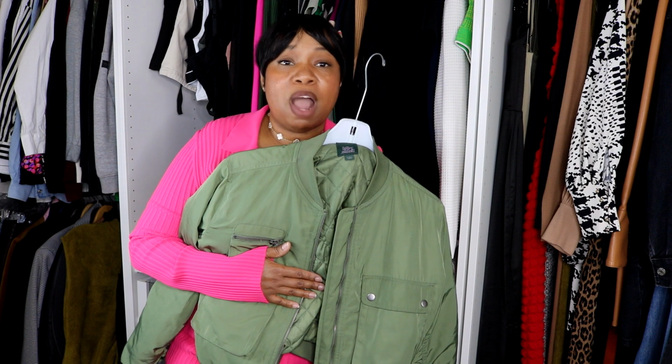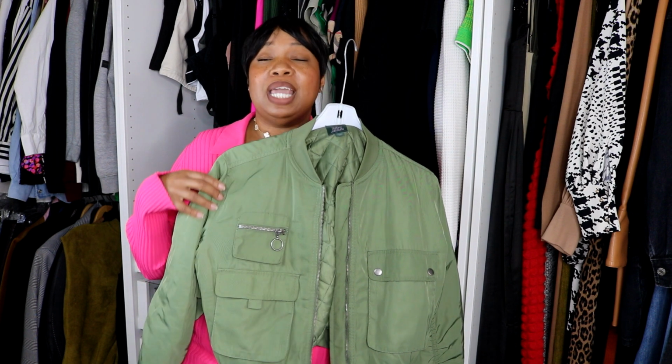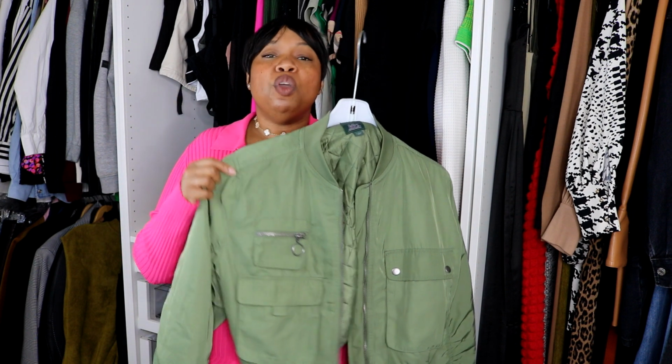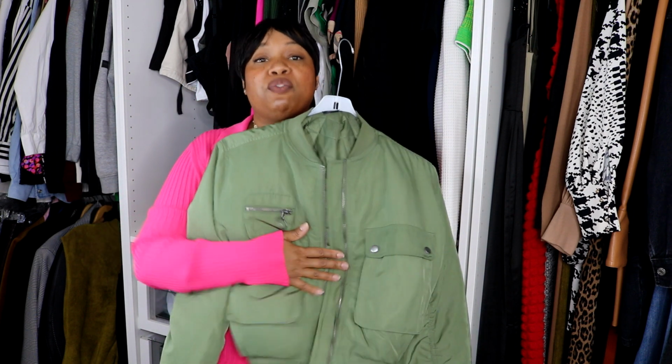I'm not going down that rabbit hole of paying $800 and $900 for one, but I found this in Target, and when I tell you everything, it is everything, okay? And if you wanted to do a little bit more, like the dramatic shoulders are kind of a thing right now, I feel like you can add shoulder padding to this and you're fine, because when that trend is over, you can remove the pads and have a regular flight jacket, okay?